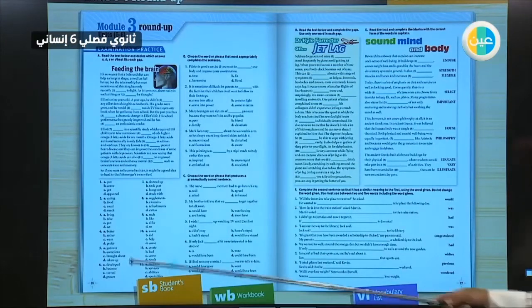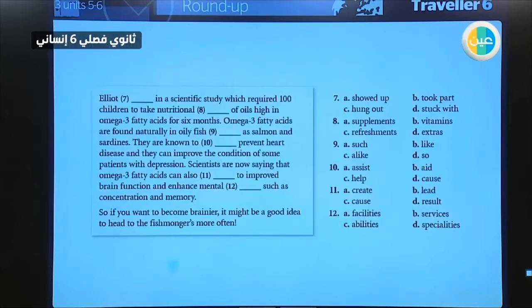After that, we have the rest of the text. It starts with number 7. Elliot took part in a scientific study which required 100 children to take nutritional supplements of oils high in omega-3 fatty acids for 6 months. Omega-3 fatty acids are found naturally in oily fish such as salmon and sardines.